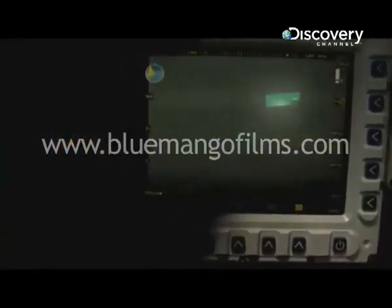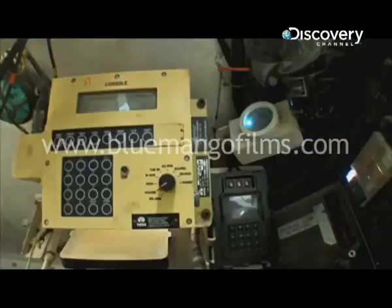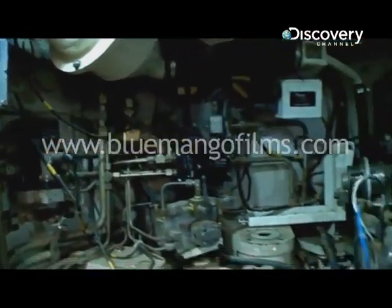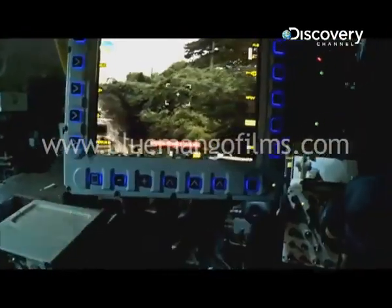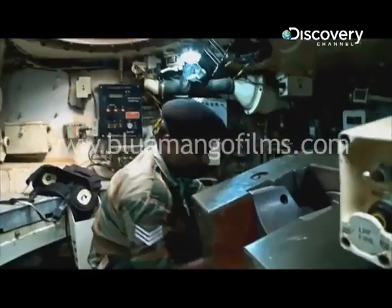From the inside, Arjun is equipped with all the latest gadgets. The superior systems installed in the tank had never been used by the Indian military before. And this constant advancement created a need to train the crew. We also were emphasizing the need for crew to be trained adequately.